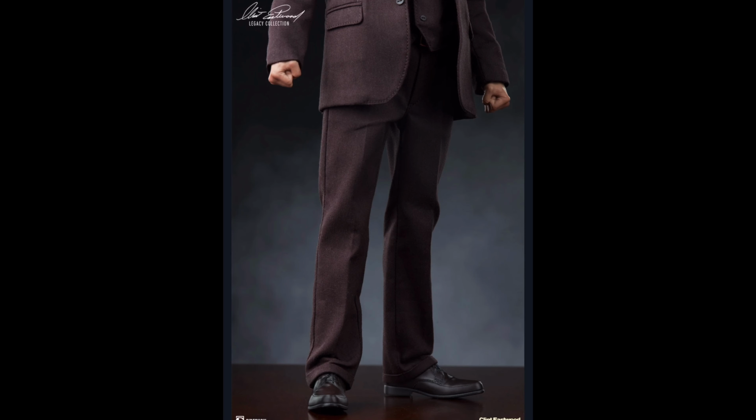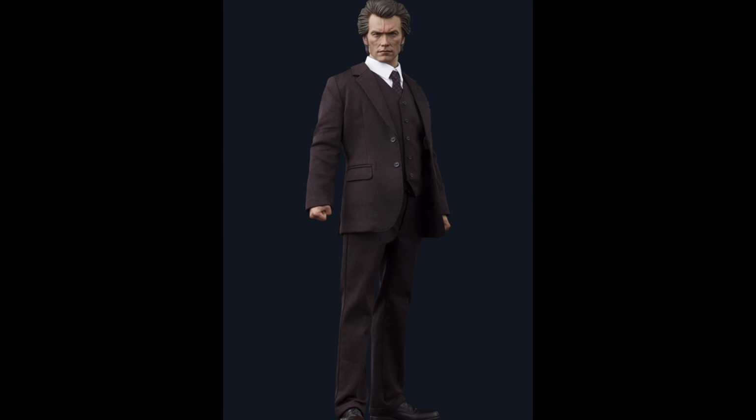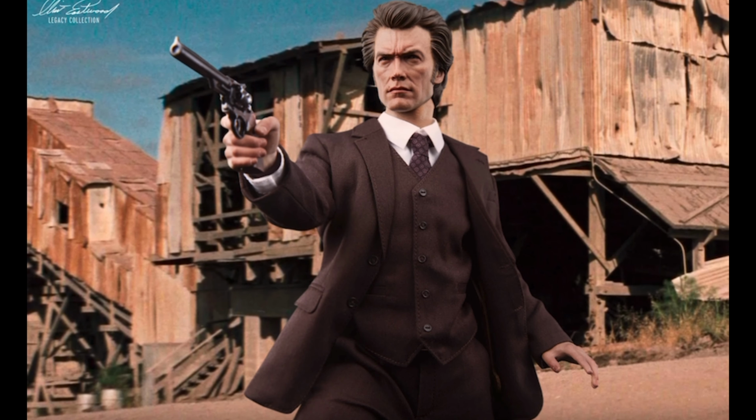I think the sculpt is there, but it'll ultimately come down to the paint apps on the figure. And like with some third parties, I think once he put his sunglasses on, which look great by the way, but once you have those on, the figure looks incredible. Tailoring on the clothing looks good too. That's been another slight issue I've had with Sideshow in the past, basically the tailoring and the material choice. So hopefully that doesn't disappoint with this figure.